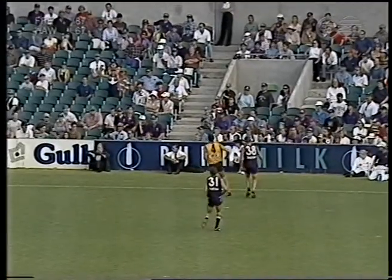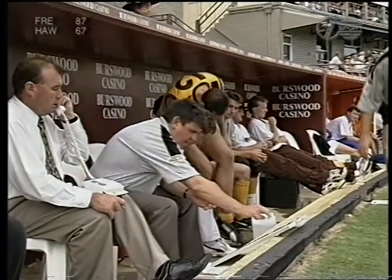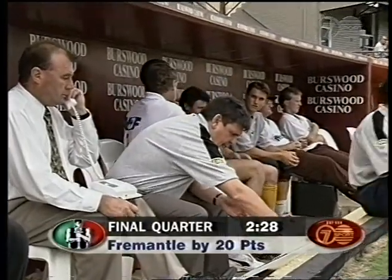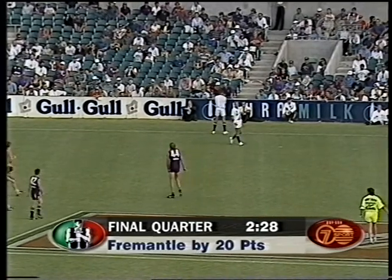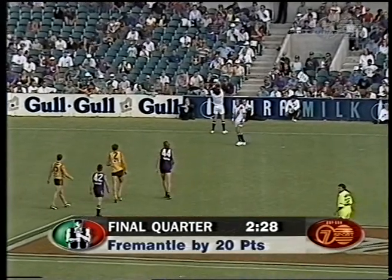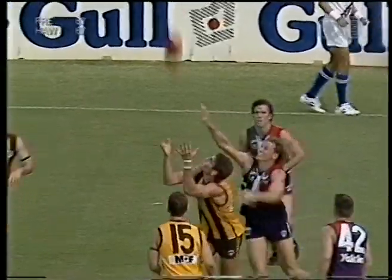Then Salmon still going. Bounces away from him frustratingly. Lawrence off the ground. Woods back on. 20 points is the margin in favour of the Dockers. So they're about to reverse the thumping they got from Hawthorn this ground last year.